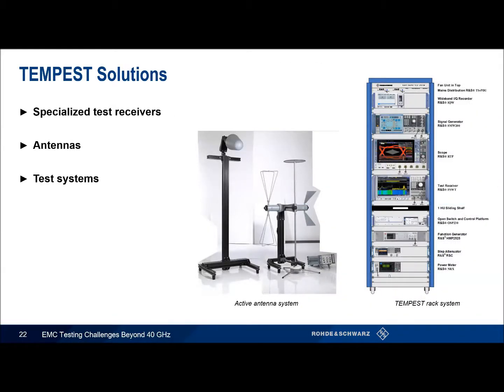So if you find yourself in an area where you want to make sure that you don't have any cybersecurity concerns, there are several solutions that exist. There are specialized test receivers. There are antennas out there that are active and passive. They cover very wide frequency ranges.